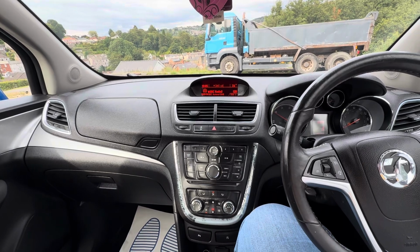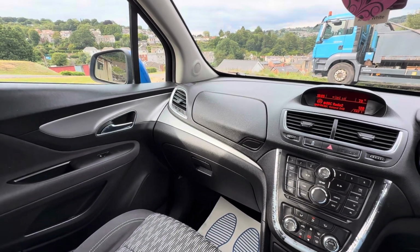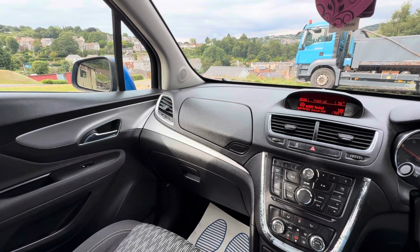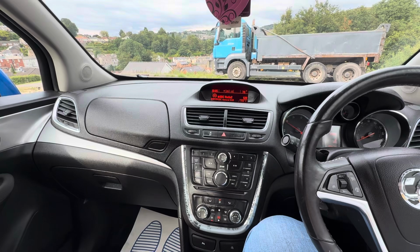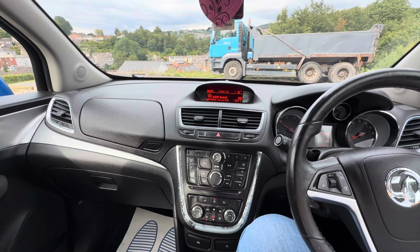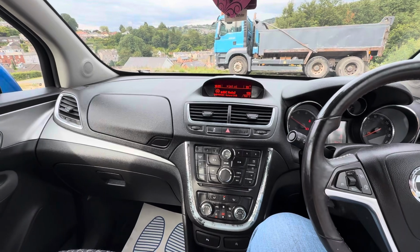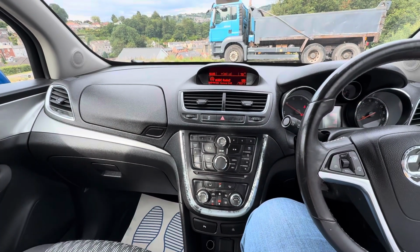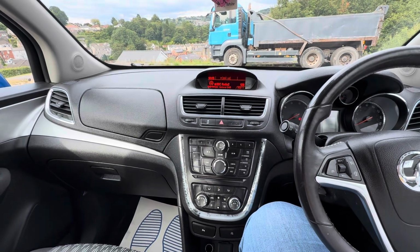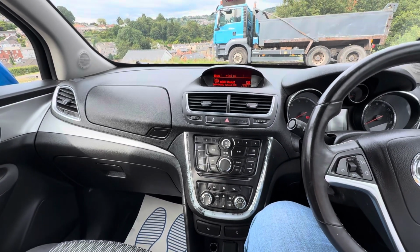It's one of my favourite crossovers, believe it or not. I'm not a massive fan of crossovers, but I do like the Mokka because I do think it looks chunky. It does look quite distinctive from other cars on the road. And I'm probably going to go back outside now, but I really could do with staying in here because that aircon is bliss. Absolute bliss in this car. It's so cold. I've got a feeling the guy did mention he'd had it regassed quite recently, and you can tell it's just absolutely fantastic.